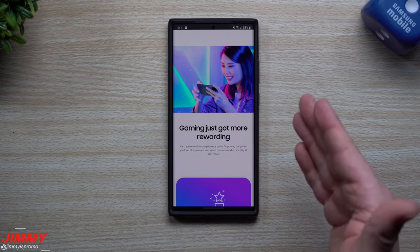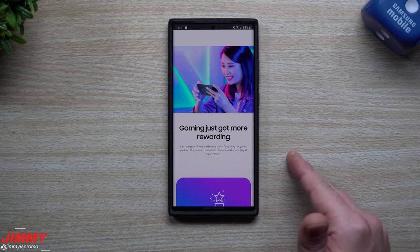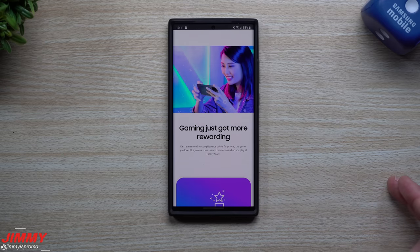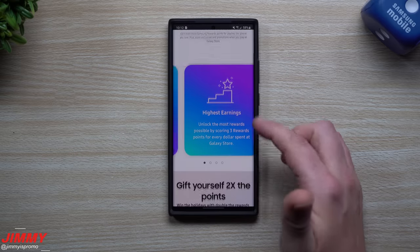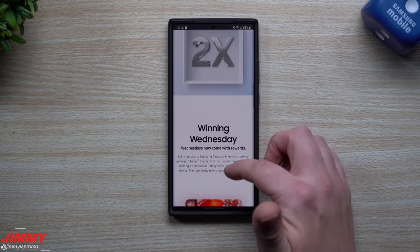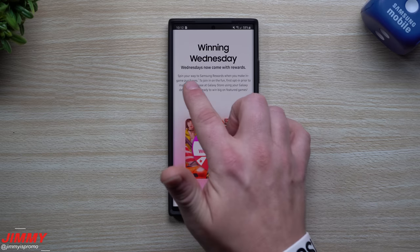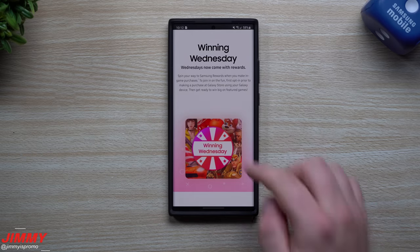More than likely, you'll earn rewards when you download applications, you play applications. A lot of these applications and games have in-game purchases. So if you're somebody who is planning on downloading this game anyways, you can take a look at it, download it from here. And if you do any of those in-game purchases, a lot of times you're able to get rewards and stuff like that. So for example, here you can spin your way to Samsung rewards when you make in-game purchases.